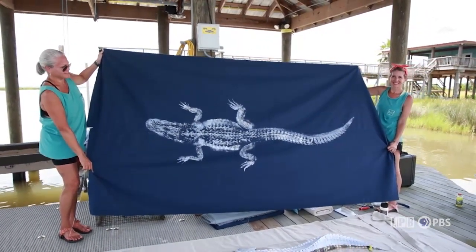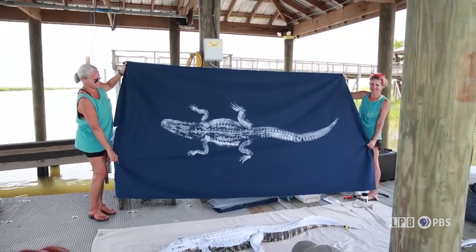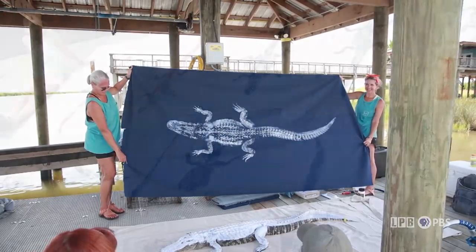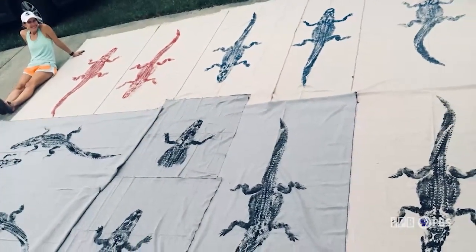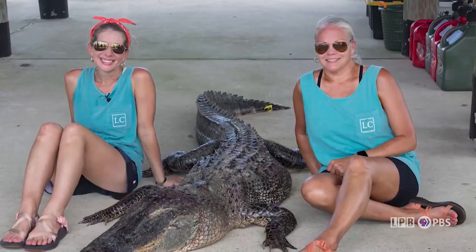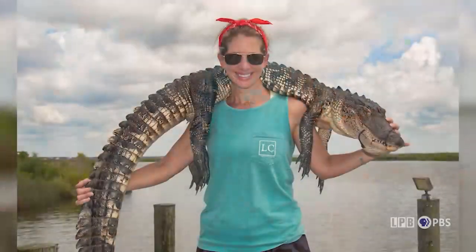The most popular sizes are between 4 and 6 feet. Most people have a wall that they can put a 4 or a 6 foot alligator on. But again, it's not what drives the printing process for me. I get all sizes during alligator season. It's not uncommon to print between 60 and 100 alligators in 1 month.